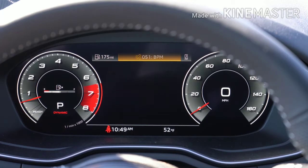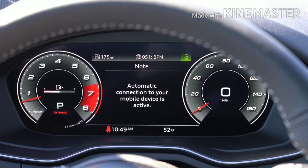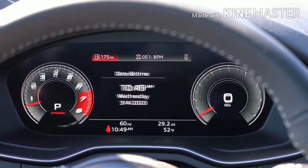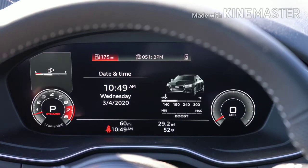But overall, if you keep hitting that view button, the gauges are going to get smaller and larger. So really, Audi's had this for quite a while, but even to this day, Audi's virtual cockpit is still the one to beat, in my opinion.